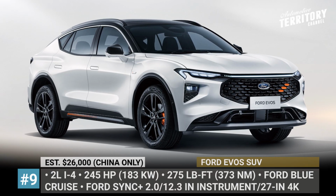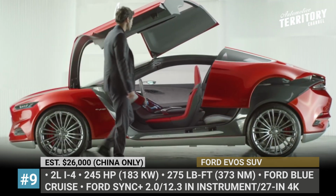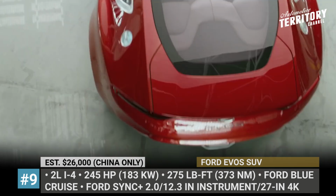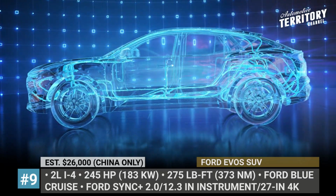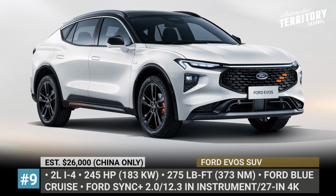Ford EVOS SUV. The EVOS moniker first surfaced at the 2011 Frankfurt Motor Show as a futuristic sedan concept with gull-wing doors. In this day and age, however, the model had to transform into a crossover, though the one that kept the sloping roofline. This model is the first to be largely developed by Changan Ford, a joint venture between the Blue Oval and the Chinese automaker Changan Automobile.